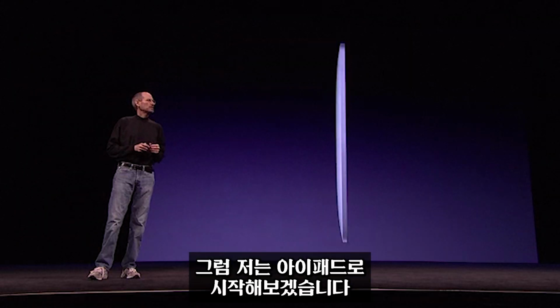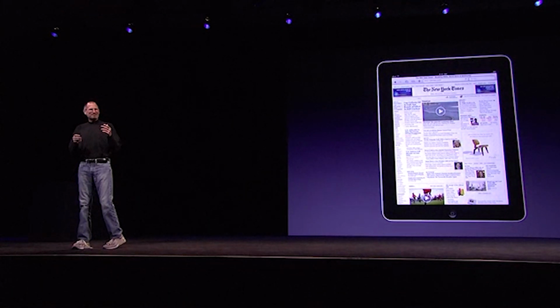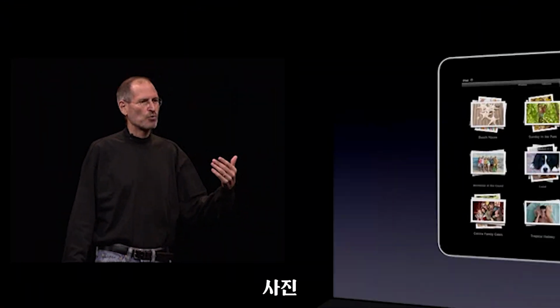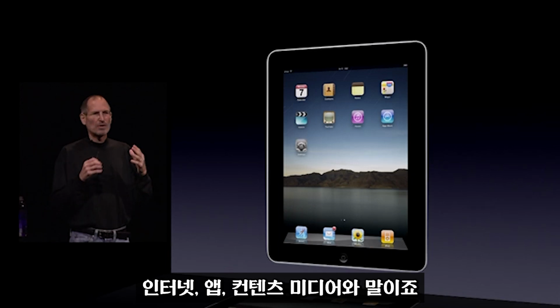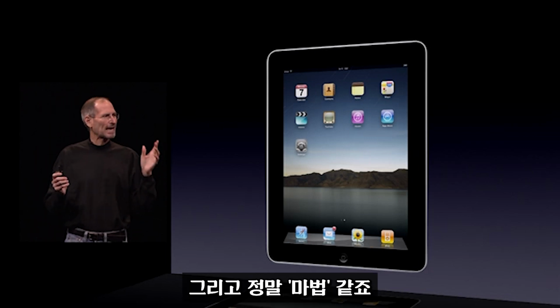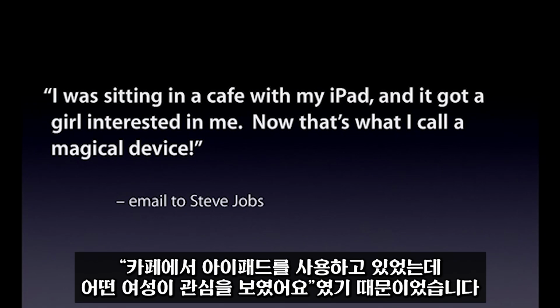And I'd like to start with the iPad. The iPad's this incredible device. It is really changing the way we're experiencing the web, things like email, photos, maps, video, you name it. It is a whole new way to interact with the internet, with apps, with our content media, and it's going over really well, and it is magical. I know it because I got this email. I was sitting in a cafe with my iPad, and it got a girl interested in me.